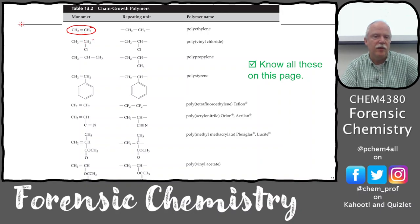This is vinyl chloride. So the vinyl part is that double bonded, the ethylene part. Whenever you have a substituent on it, typically it's called vinyl. Like if it had an acetate, it'd be vinyl acetate. If it was a chloride, it'd be vinyl chloride. And so that's how the polymer is named, polyvinyl chloride. But also know these things, like polyethylene is just PE, and polyvinyl chloride is PVC.